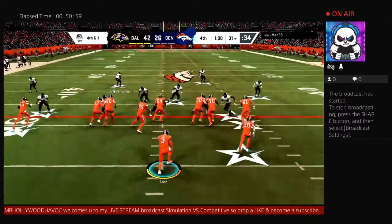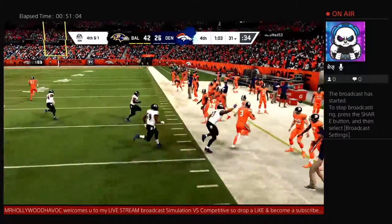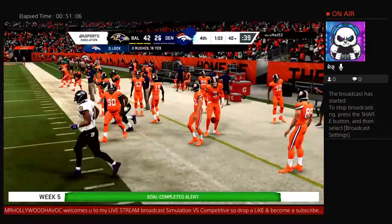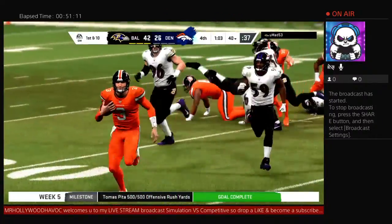They're going for it. He may try and run for this. And he'll go out of bounds, it looks like, right at the 40. They keep the game alive, at least for the moment, as it's a 1st down.